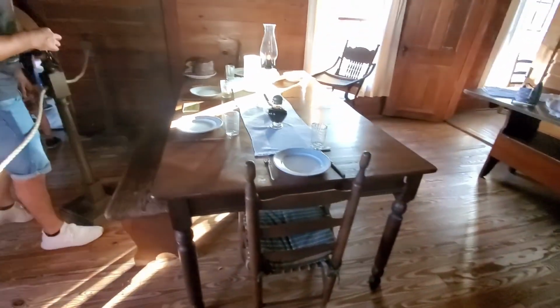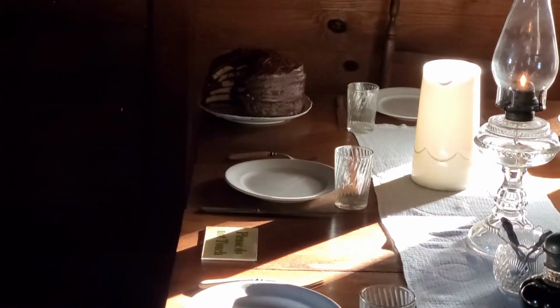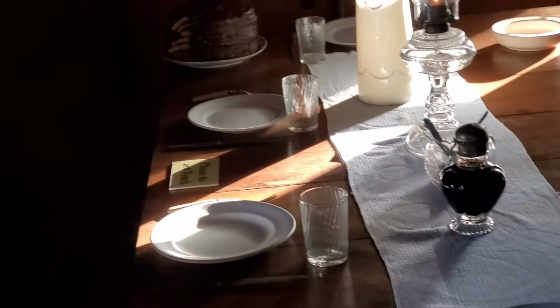Ready for dinner? Oh, there's no food. Look at a cake over there. See it? See the cake? Oh, it's all right. It's out there.